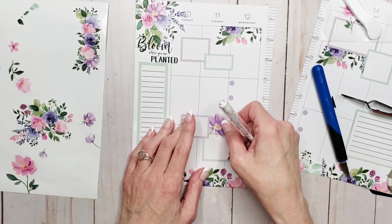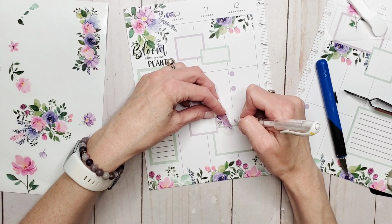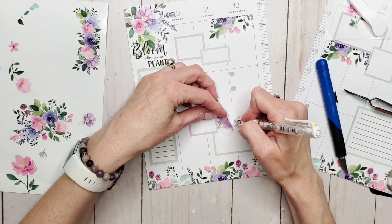All right, so let's put you back, butt you up against the box, and then I can get an idea on how high this needs to be. Then we're just about done, gang.